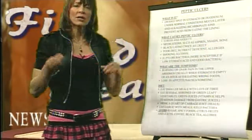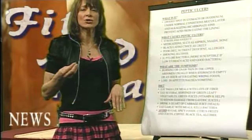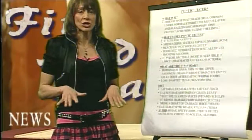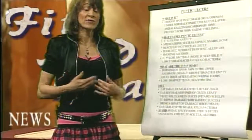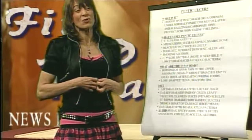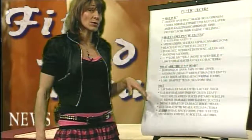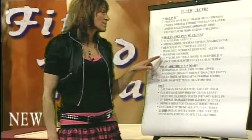Allergies. I'm talking about food allergies primarily, because when you have foods that you're allergic to, they cause inflammation. And when you cause inflammation in the gastrointestinal tract, you get little spots of eroded areas, in this case, your stomach or the top of your small intestine.